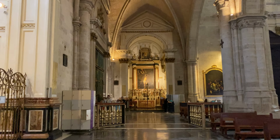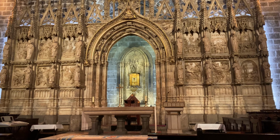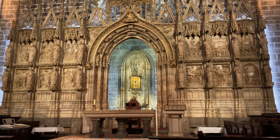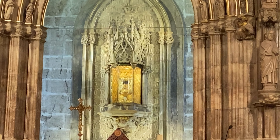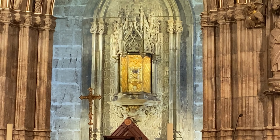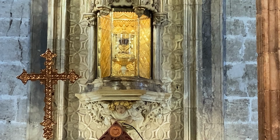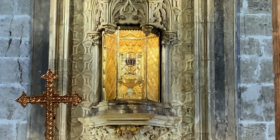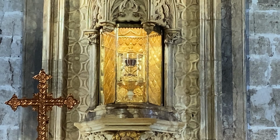Let's go and check out the Holy Grail chalice. In the centre of the altar is the Holy Grail. Yes, supposedly the genuine Holy Grail. We'll get a bit closer and have a look. So that cup in there, the dark coloured cup, is said to be the original Holy Grail.